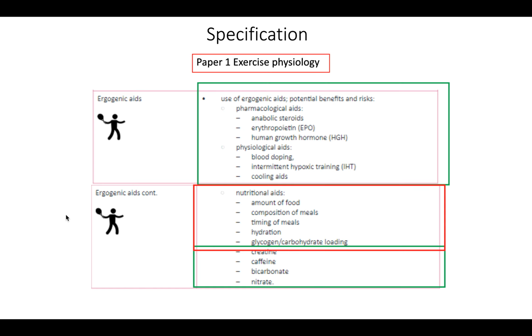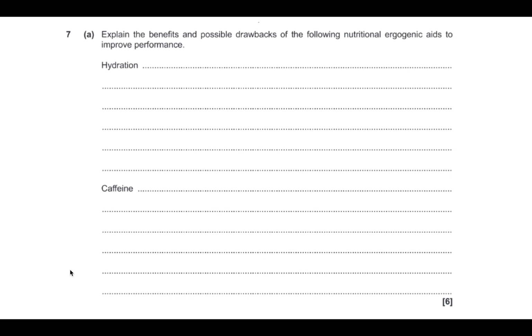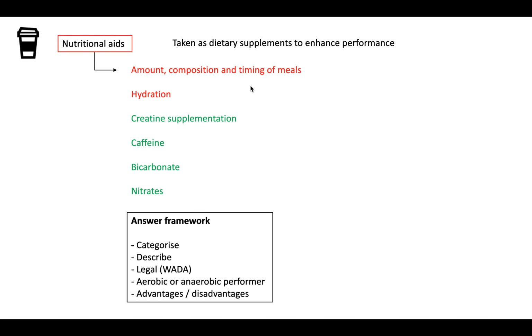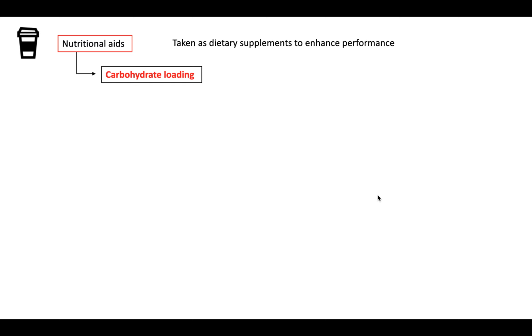We're going to continue with ergogenic aids. So we've just looked at creatine, caffeine, bicarbonate and nitrate. What we're going to be discussing today is the amount, composition and timing of meals, as well as hydration and also carbohydrate loading. The first one we're going to look at is carbohydrate loading.